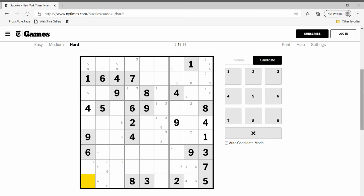The cell. What is the cell? 1, 2, 3, 4, 5, 6, 7. Okay, this has to be 7. So that was a naked 7. I think it's called that, I don't know. This is 7. There's a hidden 7, I guess.